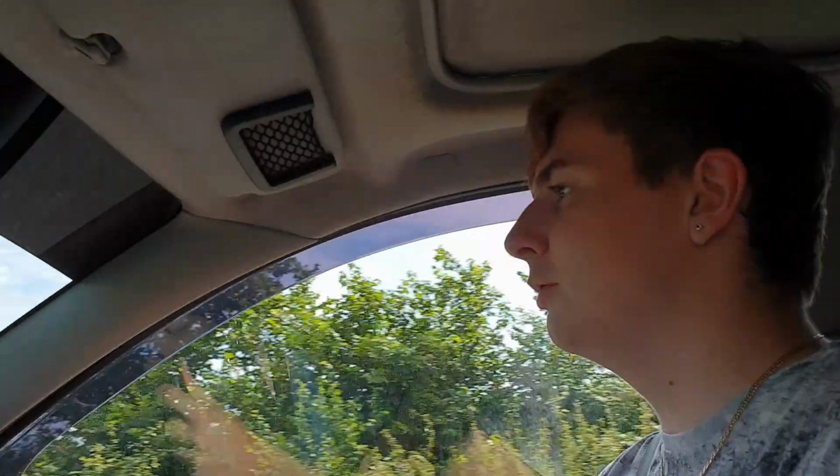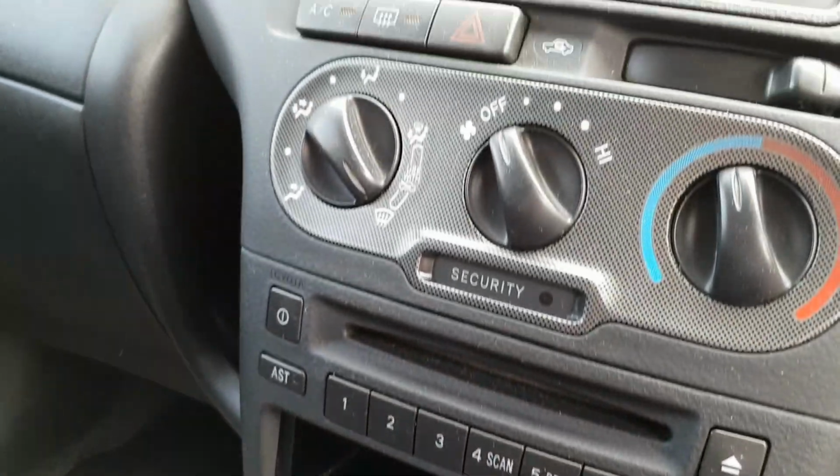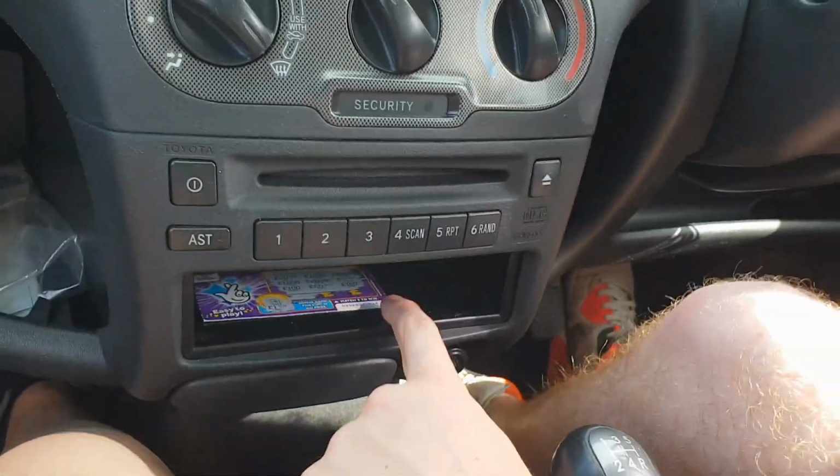Right, and the final point is the dashboard. You'll have cinematics playing now as I'm talking. The dashboard is really, really basic. It's really easy to press all the relevant buttons you need. You've got your steering wheel controls, and obviously, like I said, you can't replace the original radio in this, but you can put an aftermarket one in, which will go down here. And even this is really easy to use and really easy to feel for.